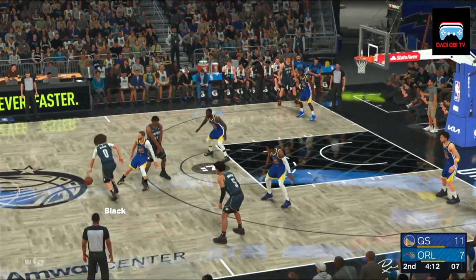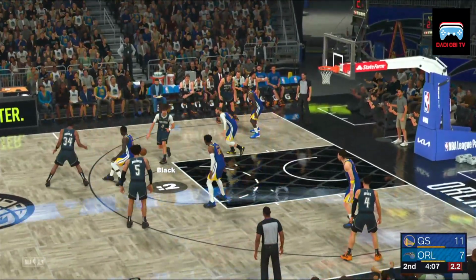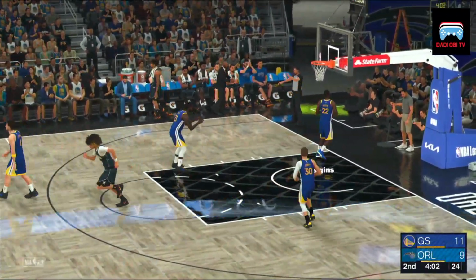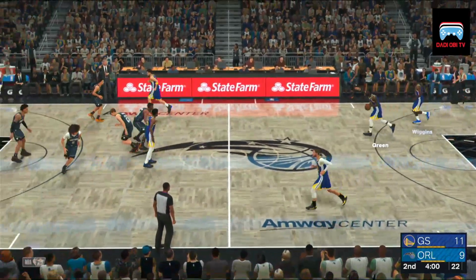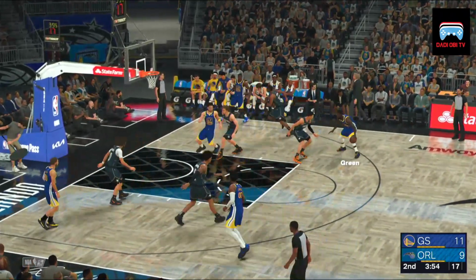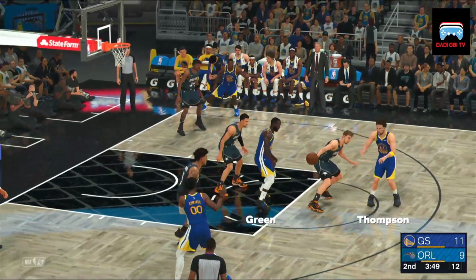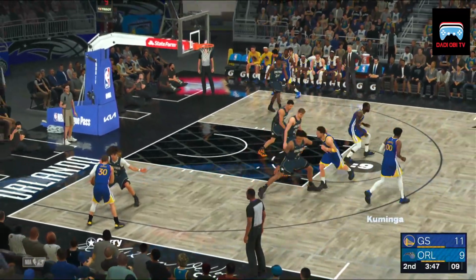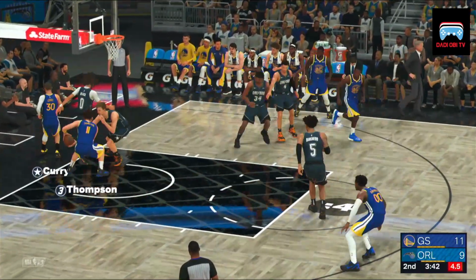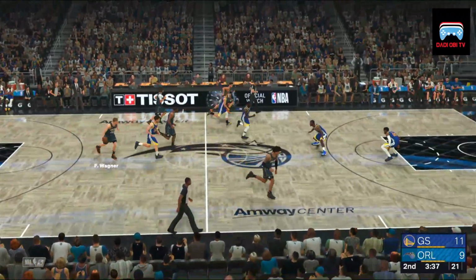Here's Black. He hits it just before the shot clock expires. The Warriors leading. Outside, Green. Up top, Thompson. Kuminga, the pass to Curry. Pass to Thompson. It's rebounded by Wagner. A perfect example of how to protect the rim.